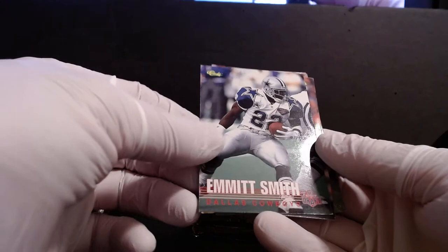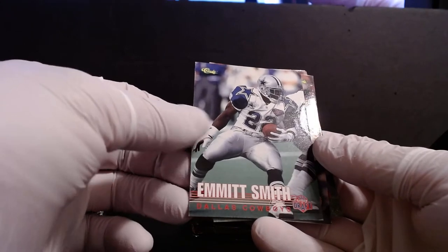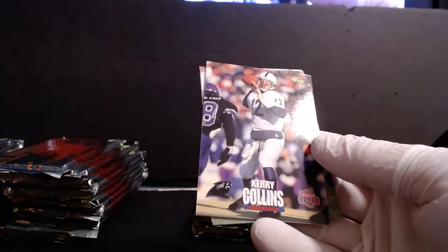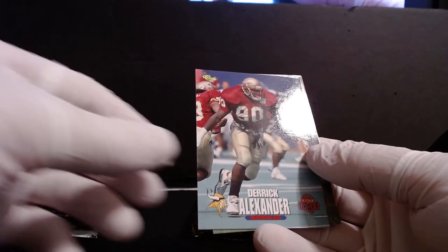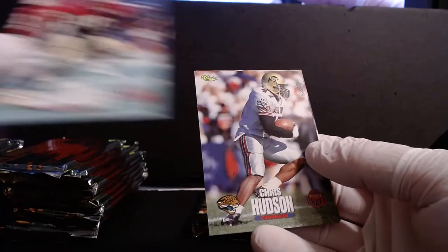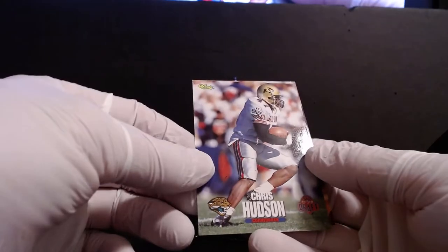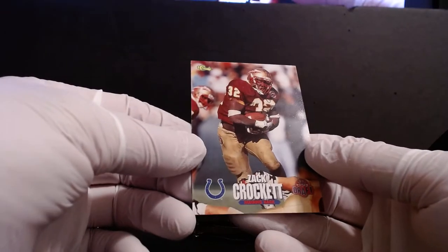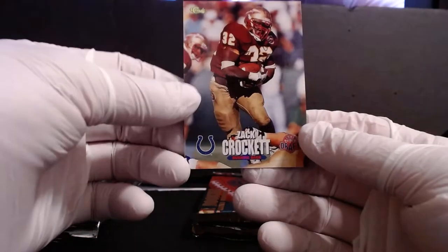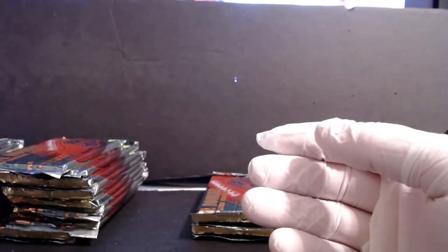Emmitt Smith, Dallas Cowboys throwback, pro card. Kerry Collins, Panthers. Derrick Alexander, Minnesota. Chris, Jaguars. And Zach, Colts.